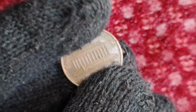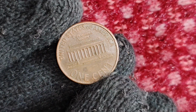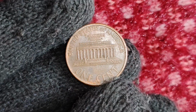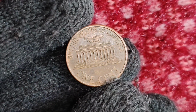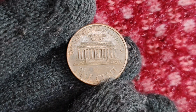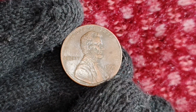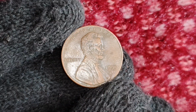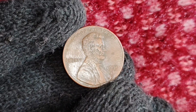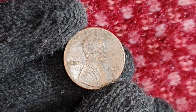Rare coins like the 1995 D double die Lincoln penny have become a hot commodity among collectors and investors alike. In recent years, the value of certain coins has skyrocketed as more people have become interested in numismatics. This includes collectors, hobbyists, and even investors who are looking to diversify their portfolios by purchasing rare and valuable coins.